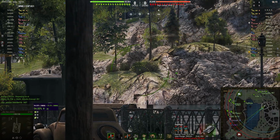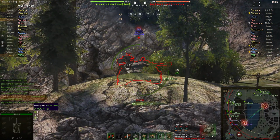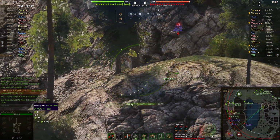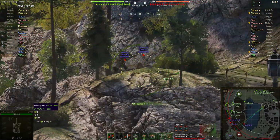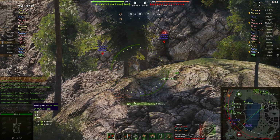So far nothing been spotted yet. You can see he's got binocs, and their binocs have activated. Now he's spotted at 907. So that 90's taken a little bit of damage, and now he's spotted a Chimera who's come up, backing up the 90.